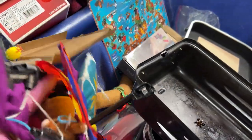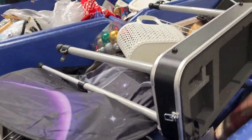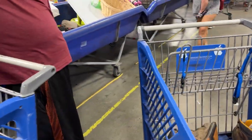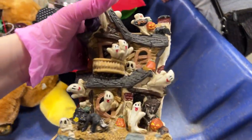No, I'm like, it's Scooby. It's Scooby-Doo. He's in there. He's trapped. Sorry, Scooby, couldn't help ya. We gotta go get to the new bins. The new bins. There's this, but I'm not interested. There's this. I was like, oh yeah, I'm interested.